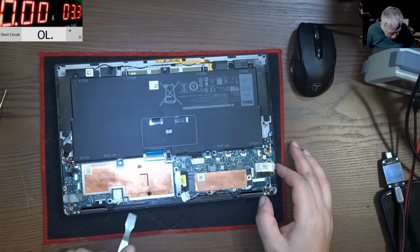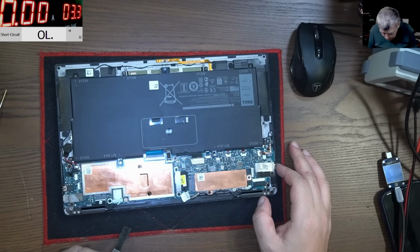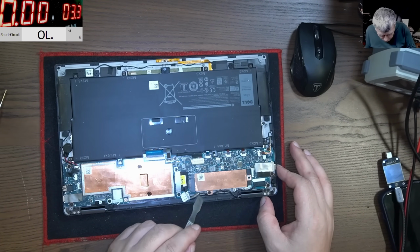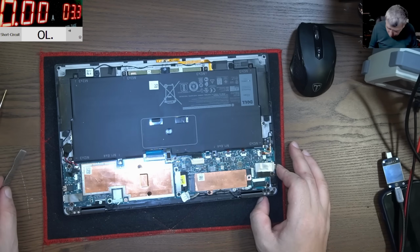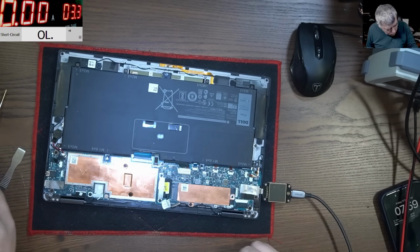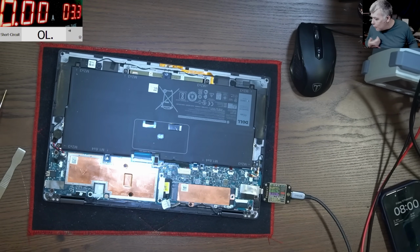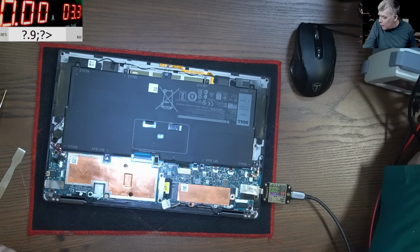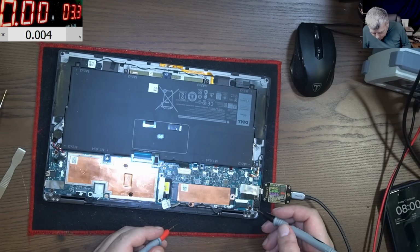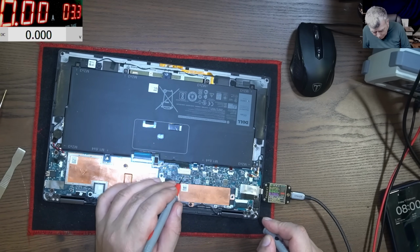I have the screen connector, I have the Wi-Fi here. Probably here's the touch screen. It looks like a nice decent board. Let's plug the charger and let's check some voltages. What is scary here is the fact it's coming on and goes off. So that can be because of a discharged battery.